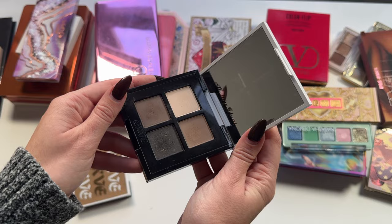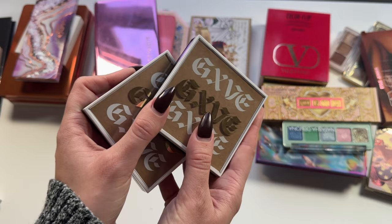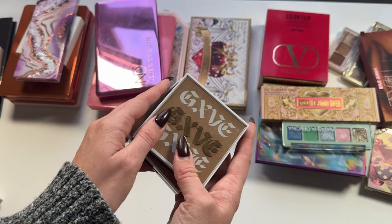However, not my favorite, but I will not get rid of these just because I use Give Beauty a lot. I work with them. I love using their products. I'm doing like a full face of the brand. So I'm gonna keep these.